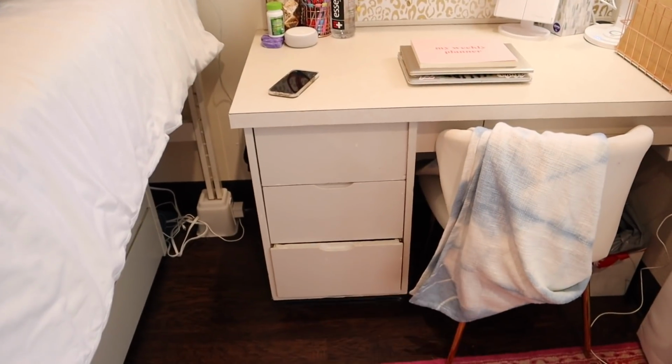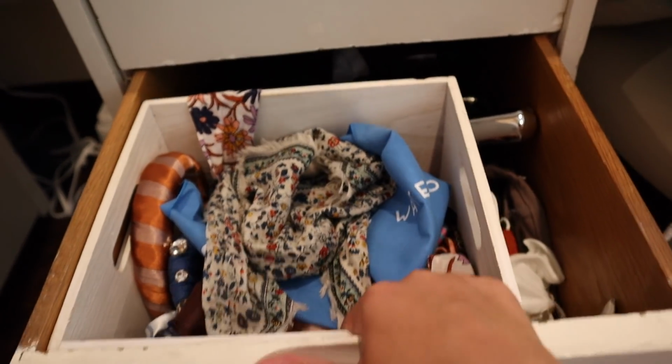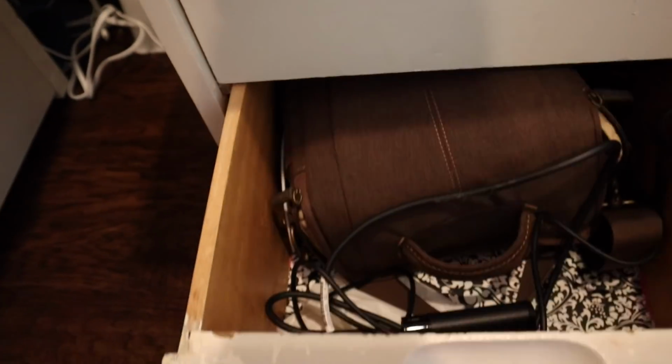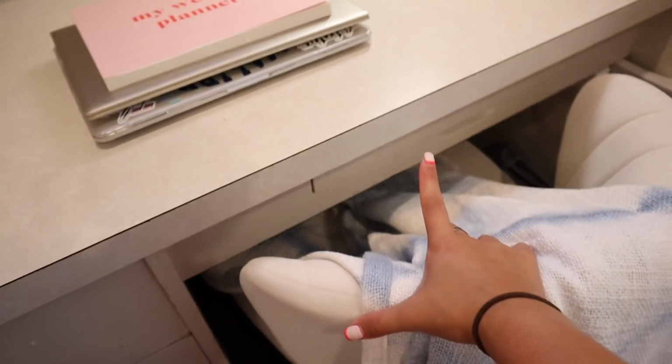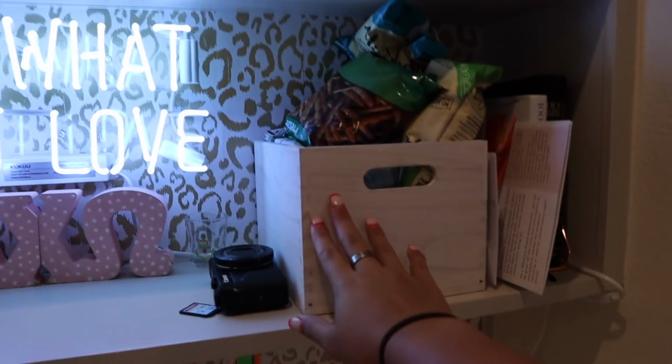I also have these desk drawers, notebooks and stuff in this one. In here I have hair stuff, curler, straightener. And then in here, I have my camera bag and stuff like that. There's also a drawer here where I keep my glasses. And then moving on to my shelves, this is my snack bucket.